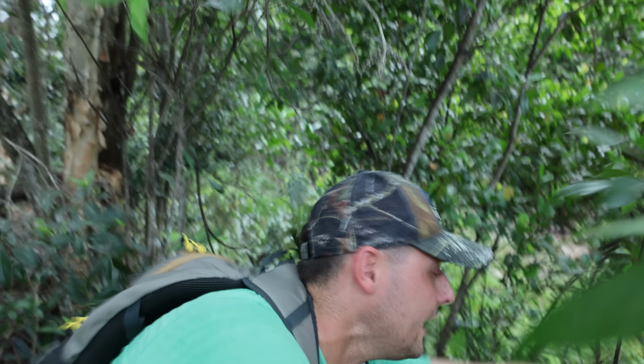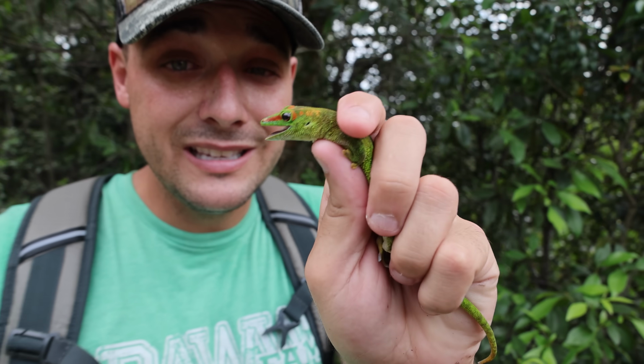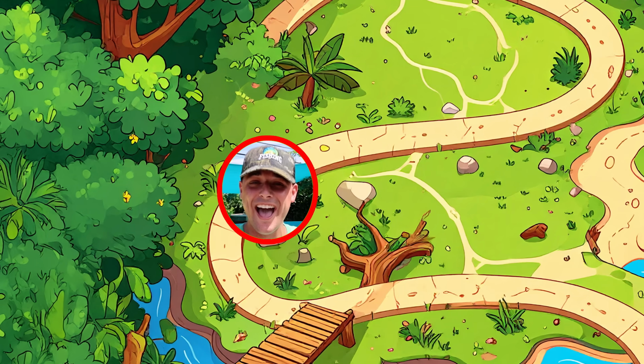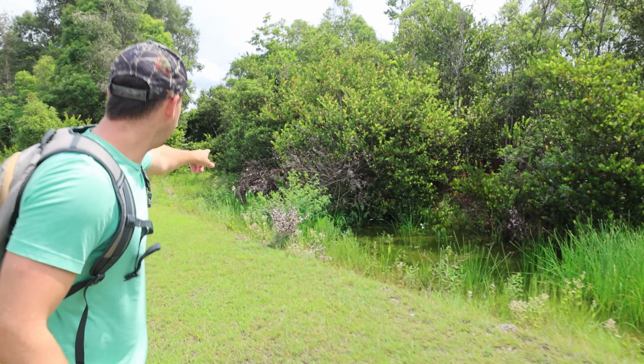And after we put the lizard away, we spotted another one and I caught that too. But guys, if you notice, this is not the dragon lizard that we are after. So we're just gonna put him in this cup. We're gonna keep it moving. And as we kept pushing through the trail, we found this little creek. Look guys, there's a creek right there. I wonder if we can go and see if there's anything living inside the creek.